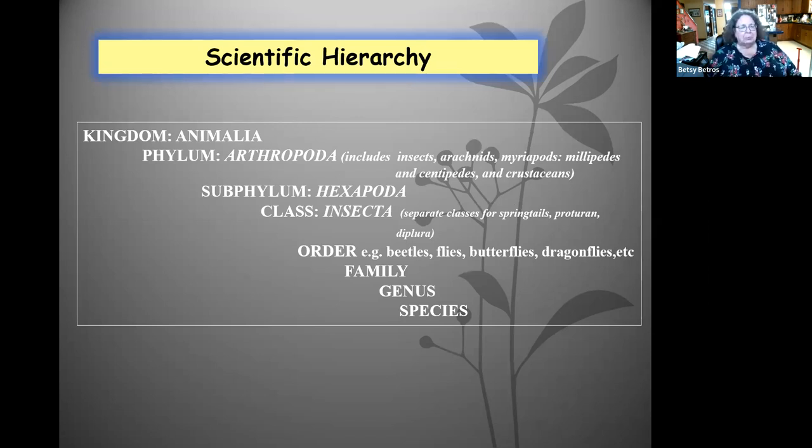Hope you're not falling asleep with it, but here it is. We're all animals. We're animals, just like an insect is an animal. So we have classified them in Arthropoda, and that includes all the insects, the spiders, the millipedes, centipedes, and crustaceans. There's various subphylums under there, but the one we're interested in is the one that goes to the butterflies eventually. So it's Hexapoda, and we've got Hexa or Insecta.